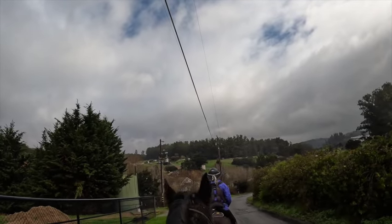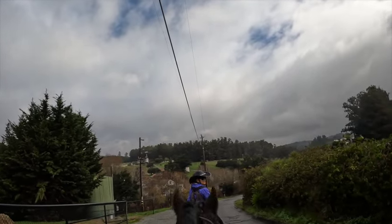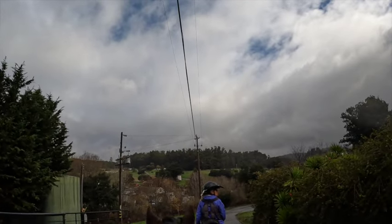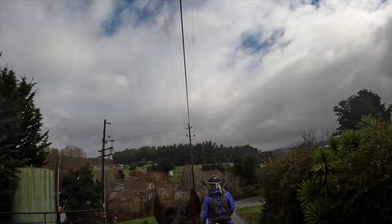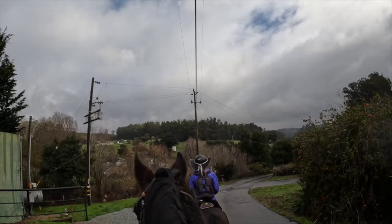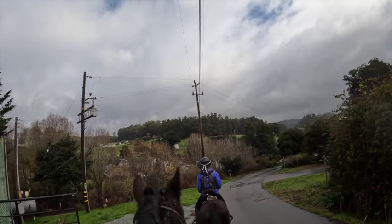Why doesn't he have shoes on? He came barefoot, and his feet are so big to shoe them, it's very expensive. If you shoe him, it'd probably be like $250. So, if I was keeping him, I would just put boots on, and go very slow.